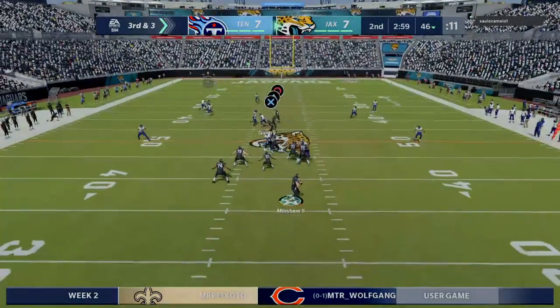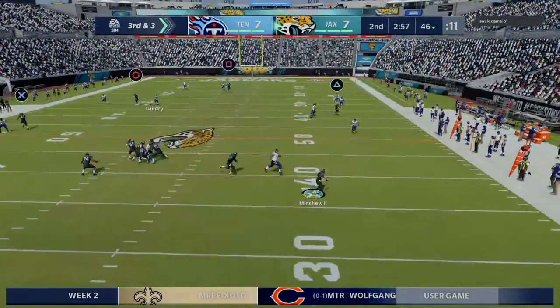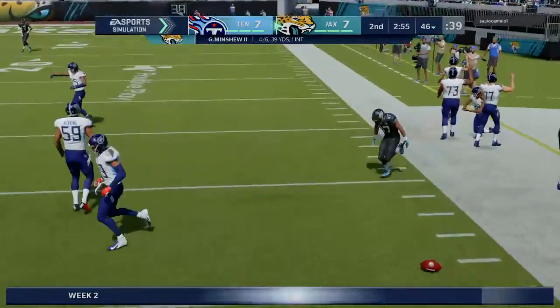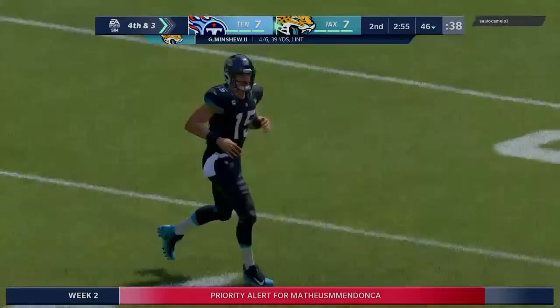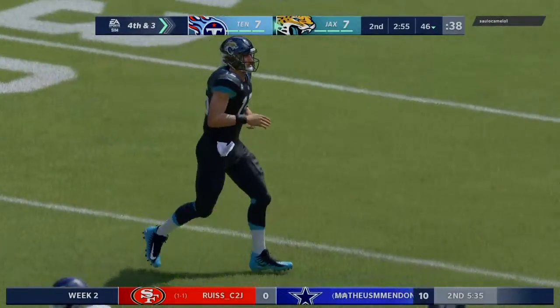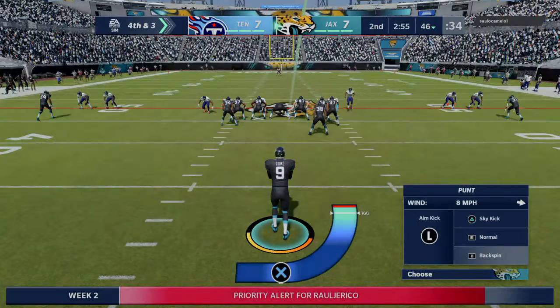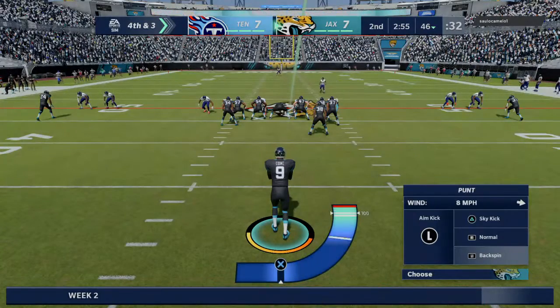They'll go play action here with Minshew. Flush to his right. And that is incomplete. Tremaine Edmonds, the linebacker, able to break that one up. They certainly did a nice job improvising there, extending the play, hoping someone would come open downfield, but they never did.